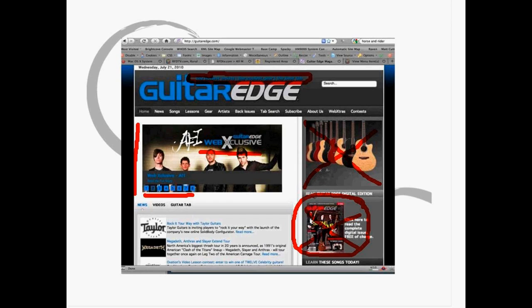We're going to give you news. We're going to give you videos. We're going to do more music, which guitar people refer to as tab or tablature. But when you look at the overall website, it's very clean. The lines are clean. Remember, people read left to right and top to bottom. The logo is clean. What they're representing as web exclusives here in the middle is clean.